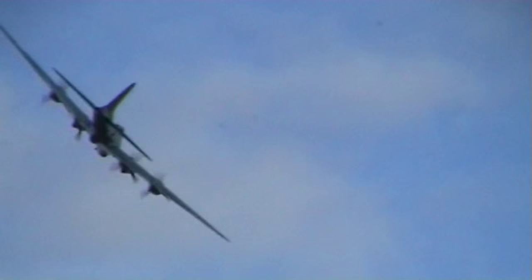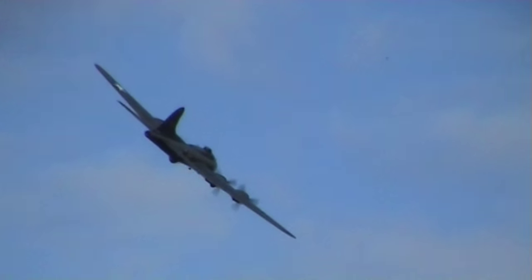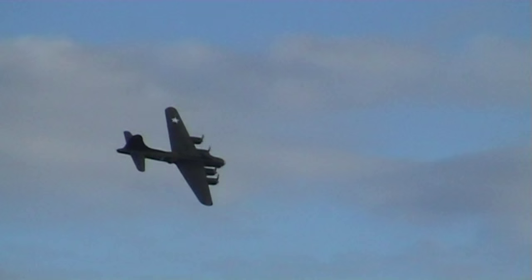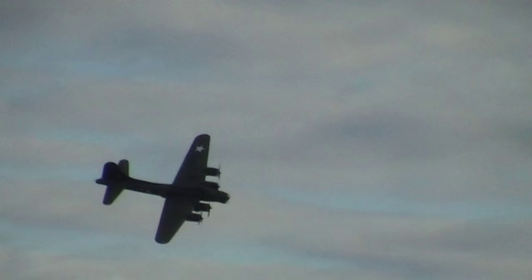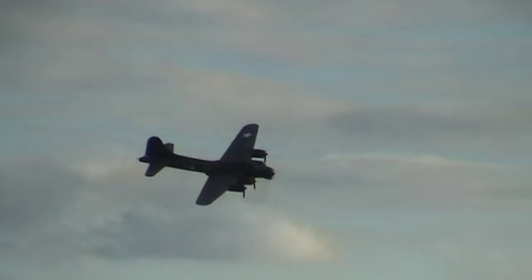Just after the Japanese attack on Pearl Harbor in December 1941. It was with the Royal Air Force that the initial wartime experience of the B-17 came. It showed that the aircraft needed a bigger bomb load, more defensive armament, and better bomb aiming equipment, amongst other things.